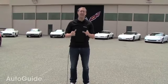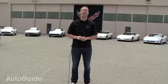Like a world tour by the Rolling Stones, it's an event that happens roughly once a decade for the past 60 years. And it's here again, the launch of an all-new Corvette.